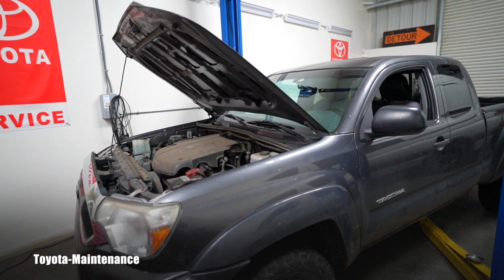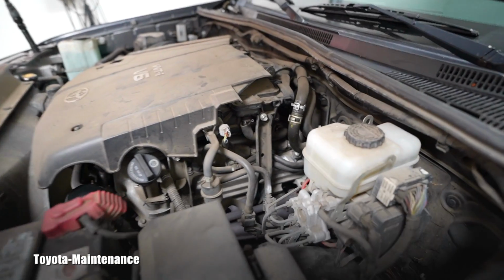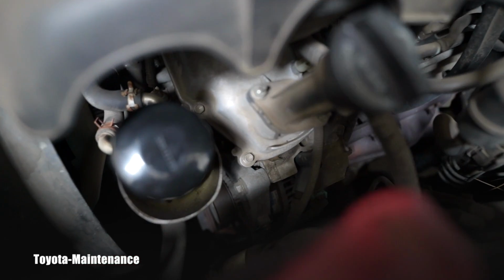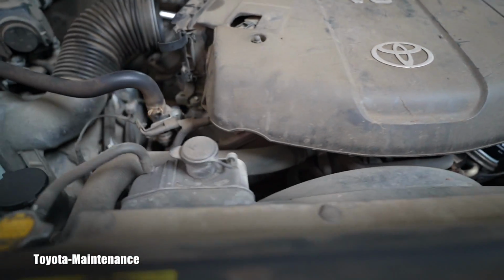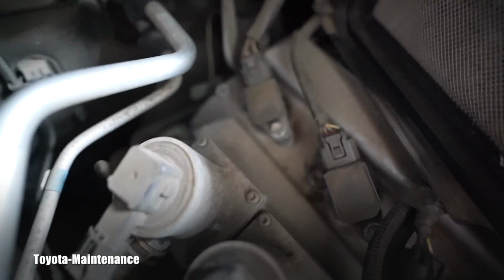Let me show you on this one. Let's take the 5VZ-FE 3.4 liter V6. At this mileage, the valve cover gaskets might have been already replaced once or twice because they will leak. They will leak on that exhaust side. There's not much space here. So you see, this is the valve cover.